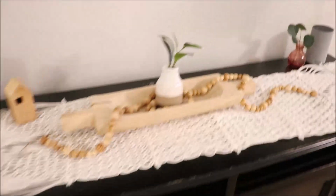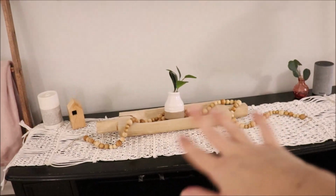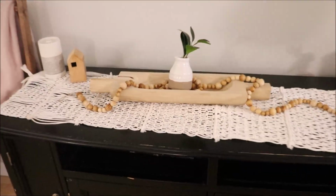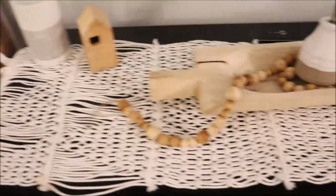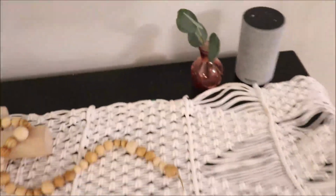And then over here, I kept it pretty simple also, just because this is my first time decorating this. For years, we've had the TV on our TV stand, but someone recently gave us a larger TV and we hung it up. So that was pretty awesome. So I just kept it with this little house. It is from Hearth and Hand. The diffuser, I believe, is by Eden's Garden. This is an old Target item, as well as this. And then we just have our Alexa.